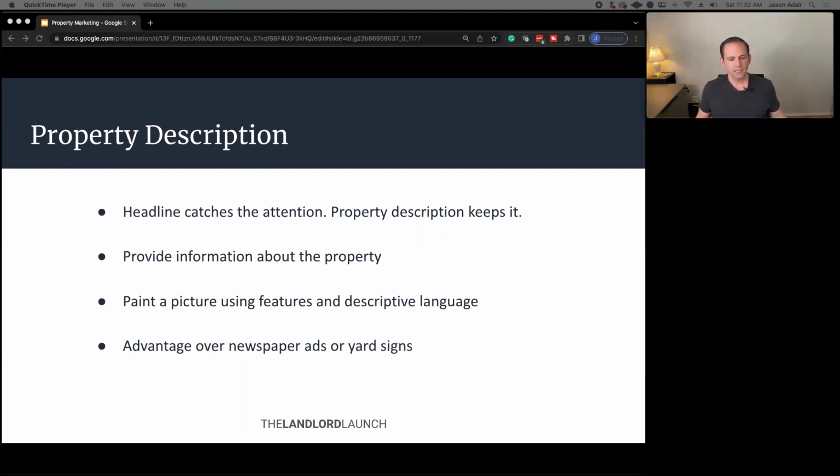So it's giving information about the property. It's painting that picture of the features. You're using descriptive language. You're telling them about the home. It's not just 2-bedroom, 3-bath in Higley Park. It's a beautiful 2-bedroom, 2-bath bungalow with a 2-car garage, well manicured lawn next to the community pool with an oversized garage, water softening system included, with beautiful sunsets overlooking whatever else. It's selling them on the idea and saying, yeah, I would love that.